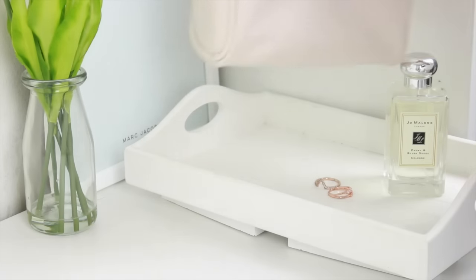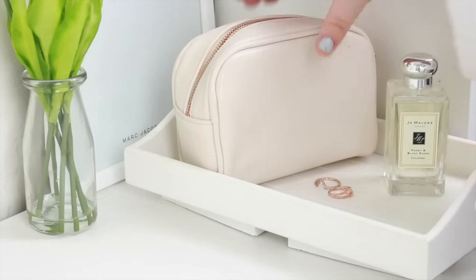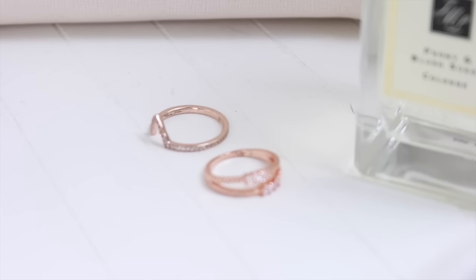Routine down to a tee. We get ready together so often for bits and bobs, events and such. So we pack our little bags, we do our hair, we pop our outfit on, and we are good to go.